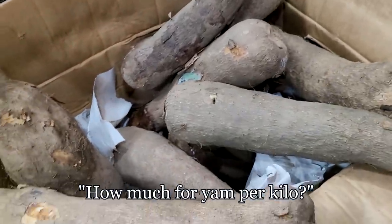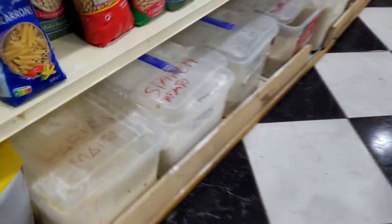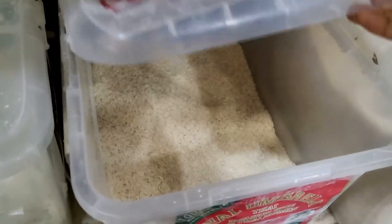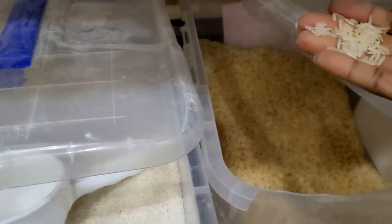Quanto nyame? 1 kilo. Dos con noventa. Vale. Let's buy it. Arena de maíz. Pound yam, but you have rice inside. See, white gari. This long grain rice, this is basmati. He's not buying. A mango.